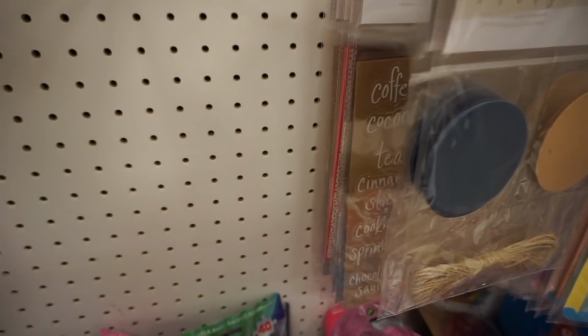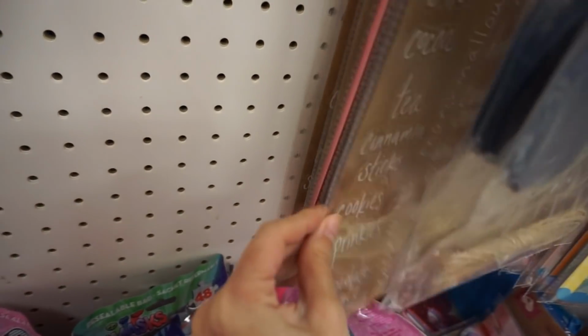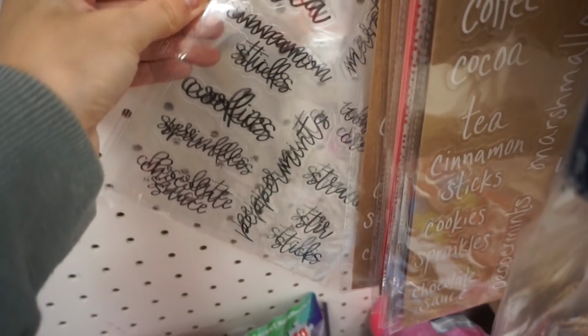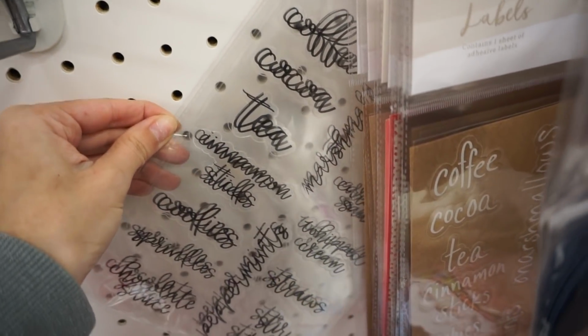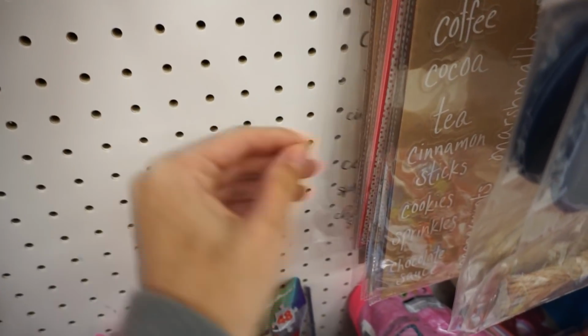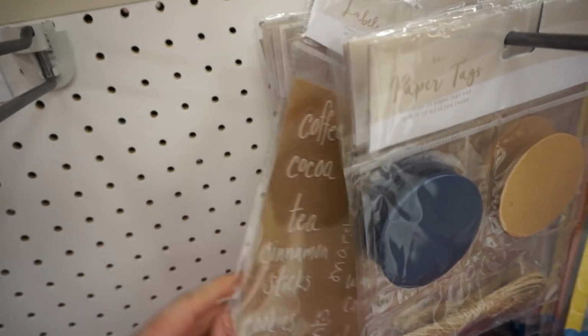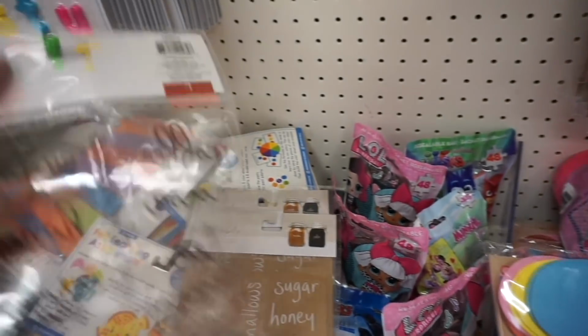I was also on the hunt for these labels here. I am stocking up. I may take this entire section, but they have the ones that are black. So it just says cookies, tea, coffee. So you can stick that onto any clear jar. And then they also have the white ones if you want to do white instead. And these are, let's see, because I already started making a pile for myself, these are only a dollar each.